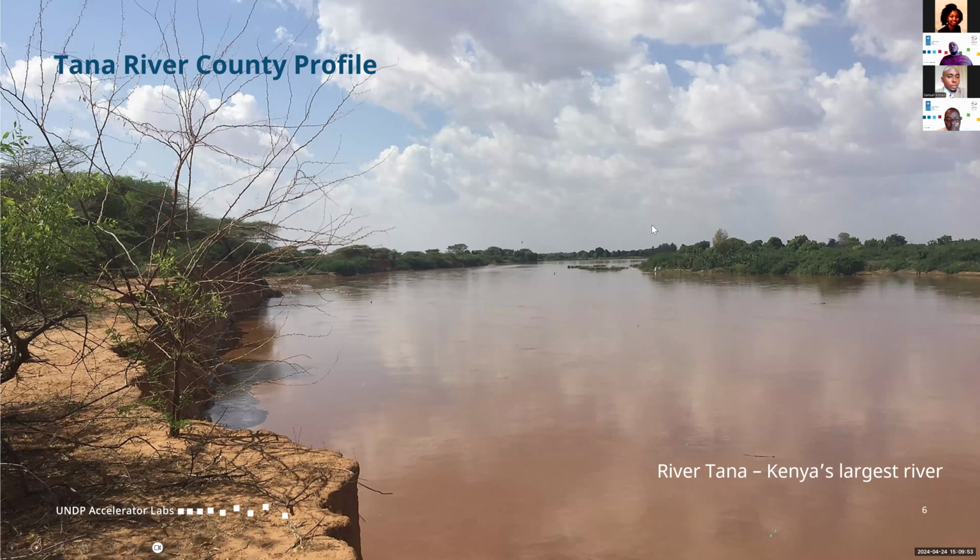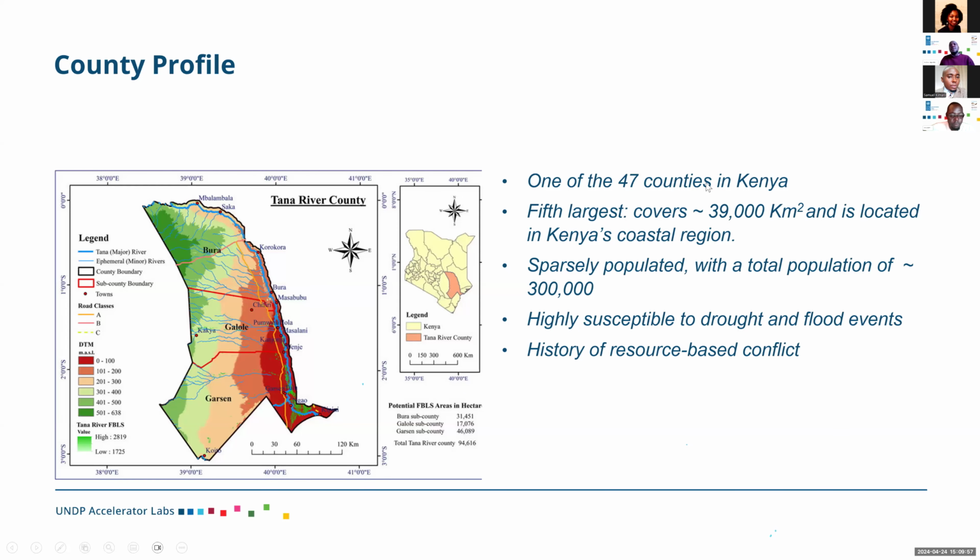Quick facts: it's one of the 47 counties in Kenya, the 5th largest, sparsely populated with households residing next to the river. Most of the households are highly susceptible to drought and flood events. There's also a history of resource-based conflict in the county, pitting herders against farmers and other communities in cases of water stress.